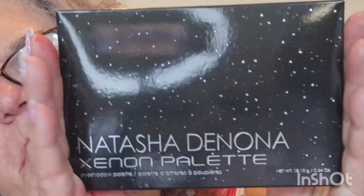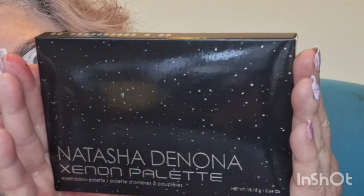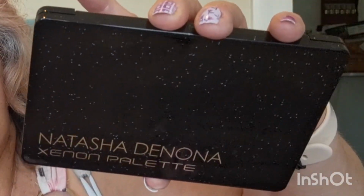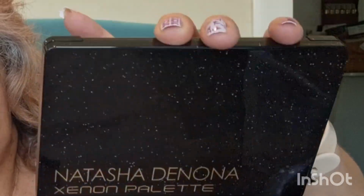Okay, then, of course, this is the highlight of this box, and this is Natasha Denona. Now, this is paying for your box too, because this is about 50, 60 bucks itself. And she's a really nice formula. And this is what she looks like on the inside, and it's very shiny. And then it has a mirror, you know, and you can take that off.